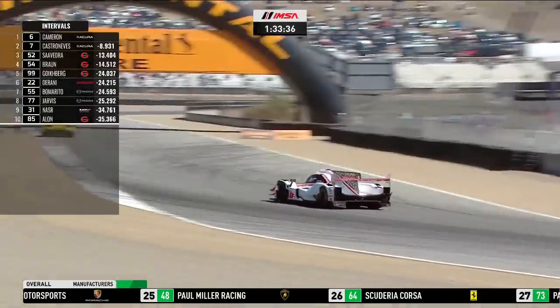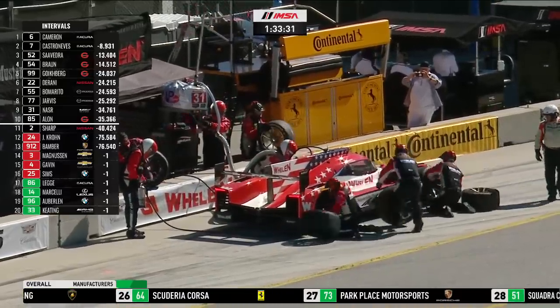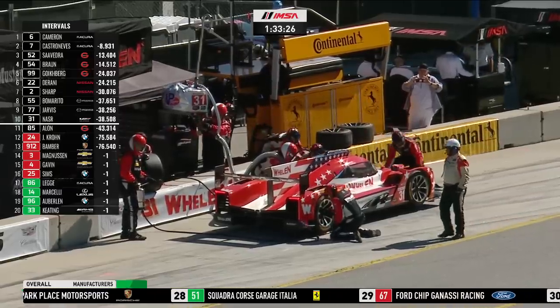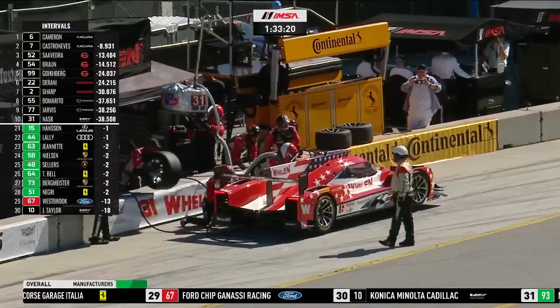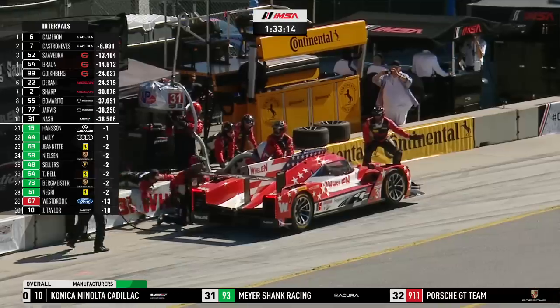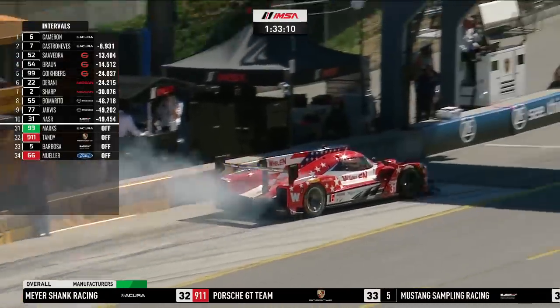Shea Adam has got some cars from the front of the field. We've got the 55 Mazda in. They have done fuel and tires and Harry Tinknell installed into that car. And the 31 Whelen Engineering Cadillac is in. Philippe Nasr staying in that car. A wheel nut just rolling off the right rear, but the mechanic, not losing his cool, grabs one off his belt and supplements it. And we should be seeing the 77 in here shortly as well. It will be a driver change. I believe that is Tristan Nunez up on the wall for them.